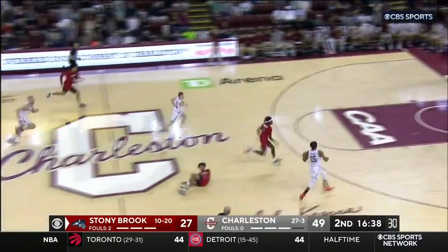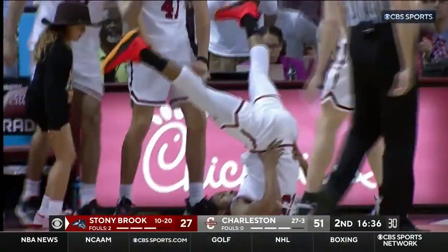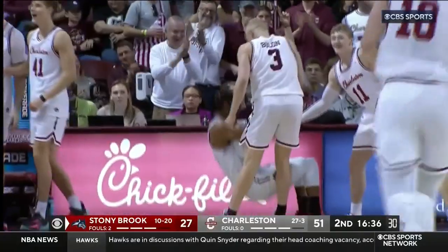And here's another steal. Robinson. And one. Pat Robinson the third. And has some acrobatics off of it.